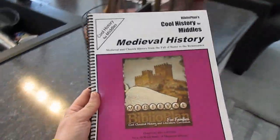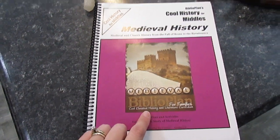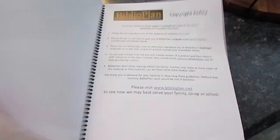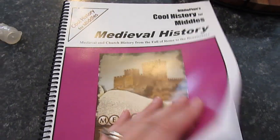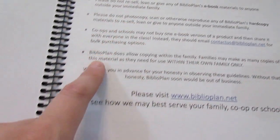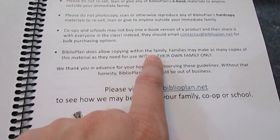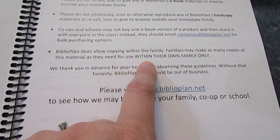Okay, so all three of my girls are right now working on this book, Cool History for Middles, which has questions and every once in a while some fun. I'll just flip through this so you guys can see. The cool part is I bought one of these, and it says all the content in these pages is copyrighted material owned by BiblioPlan for Families. When you skip down here, it says BiblioPlan does allow copying within the family. Families may make as many copies of this material as they need to use within their own family.